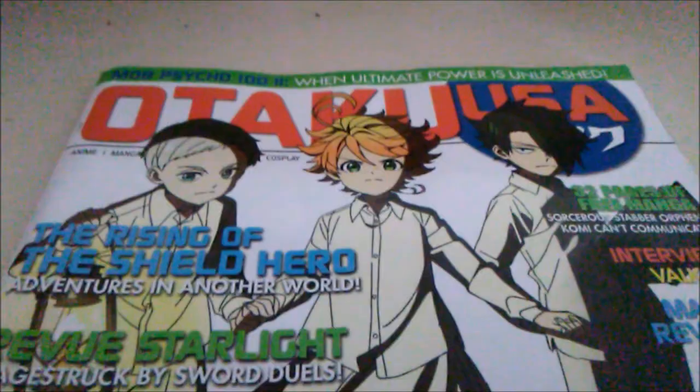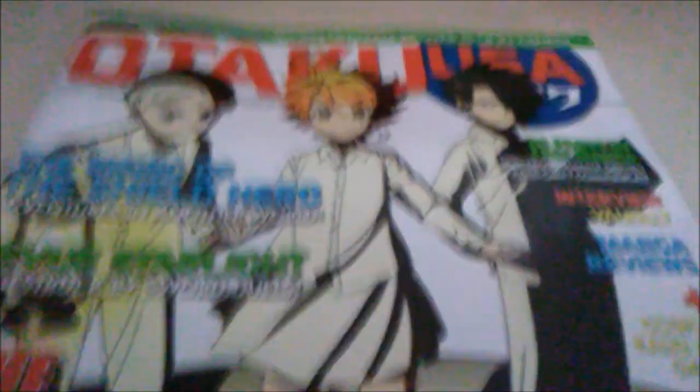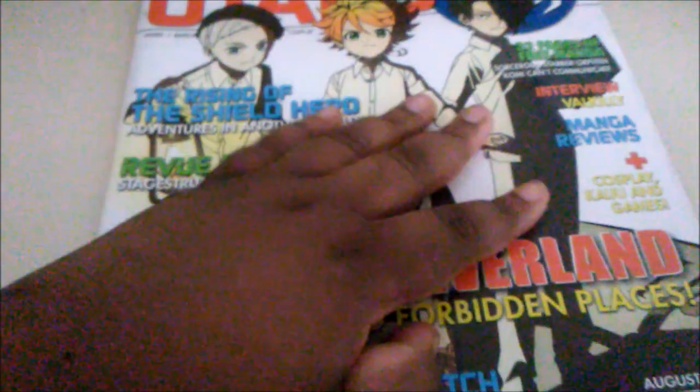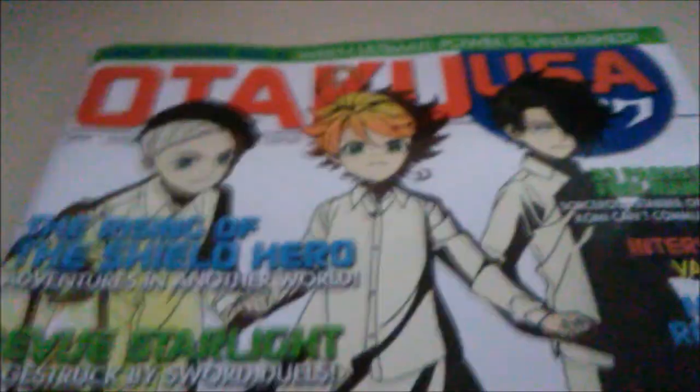Guys, I just got home from shopping and here's my new Otaku USA book. I kind of ruined the surprise by opening it on camera, but yep, it's The Promised Neverland. Everyone's obsessed with the show, so I might check it out. I'm so behind with anime, and my Prince also came too because I want to get back into Prince. So I will show you that after I eat because I is hungry.